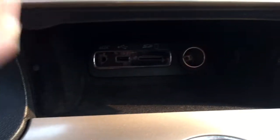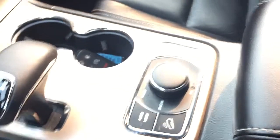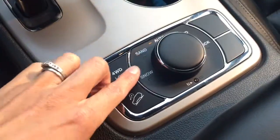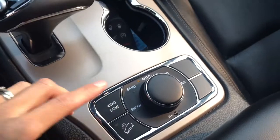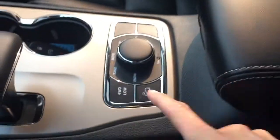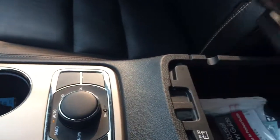There is a compartment in here for storage, and then you have an auxiliary USB SD card slot and a 12 volt plug. As we head down the center, there are two drink holders, and then you have your snow, sand, auto, mud, and rock modes there, your four-wheel low as well, and your hill descent. Then you come to the center console here, where you do have a compartment for storage inside and a deeper one down in there.